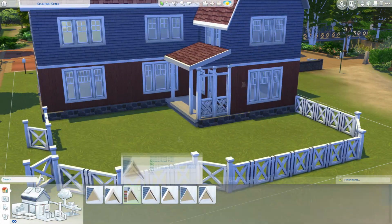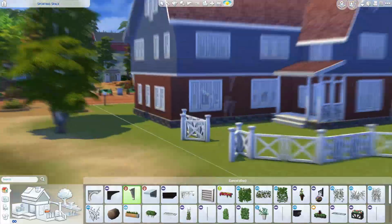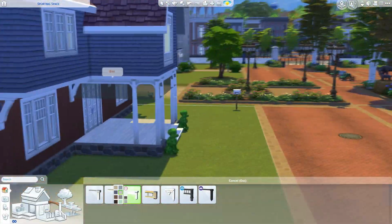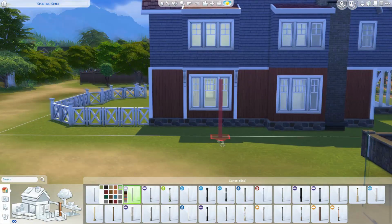But yeah, this house is very pet friendly, by the way. There are a lot of beds here and there, a lot of toys, a lot of, what are those cat things called? Cat trees? I actually have no idea. The ones they can crawl on. I should probably read the description. It's probably written in the game, I just haven't realized it yet.